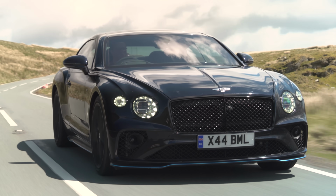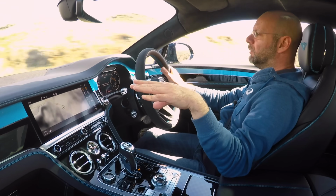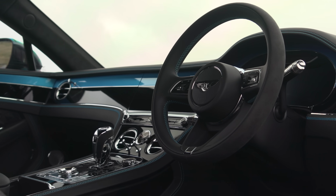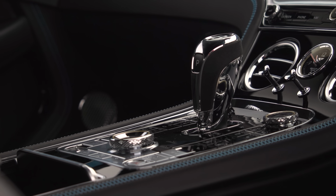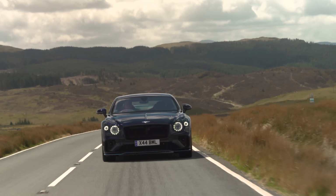But whether it gets that blend of GT, luxury, sport, it certainly sits at the luxury end of that scale. And whether that's the most likeable thing for a GT, well, we'll have to try the others and see how they come out.